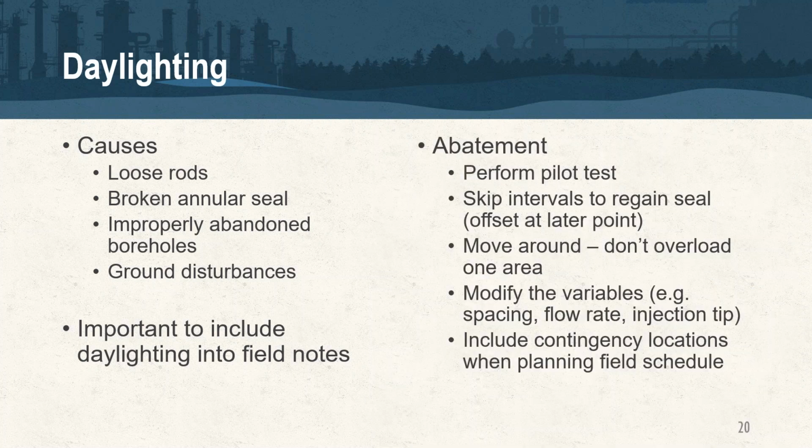So how do we manage daylighting, or how do we limit it? First off, we want to perform a pilot test to make sure that we've got our volumes down and we're getting the good distribution that we need. If you do have to skip intervals, sometimes we have to do that, just make sure again that it's logged and that we can come back and offset at a later point. What we don't recommend is just doubling up on the next injection interval below. Moving around helps quite a bit. Don't overload one area, so skip injection points or skip rows, and then work your way through the site. You can also modify your injection flow rates and volumes. But if you change the volume too much, then you may have to change your spacing. So something to keep in mind.